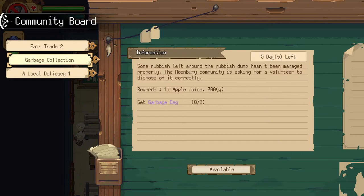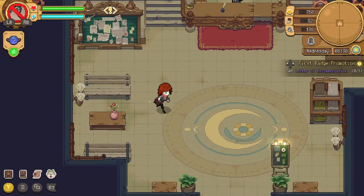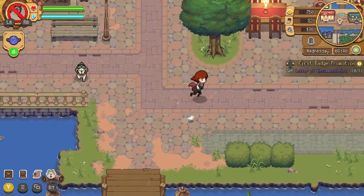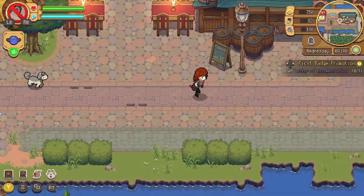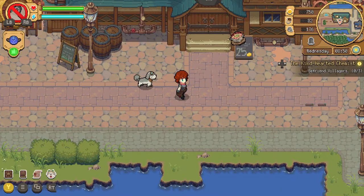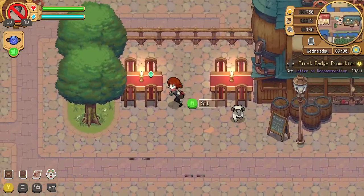Free rigid pelt. Get garbage bag. I don't know where even you get that. No, 6 white meat. That's fishing. Okay, so we did use... Befriend 3 villagers. I do have some of these things in my pocket.